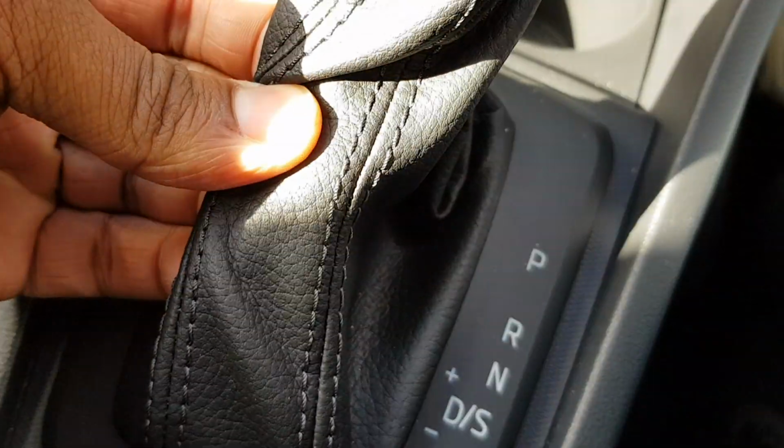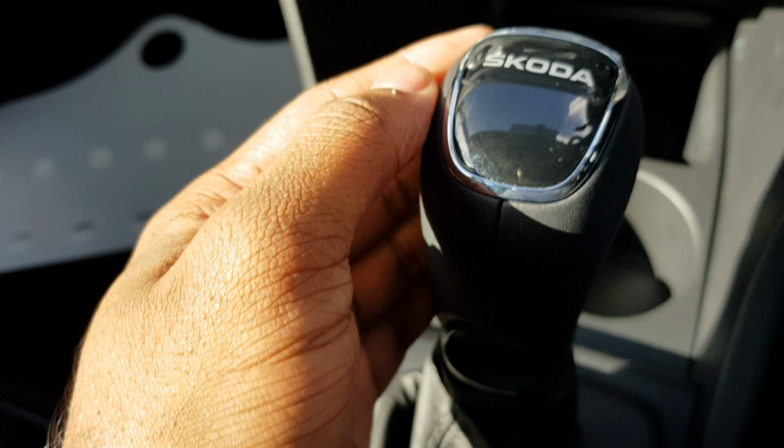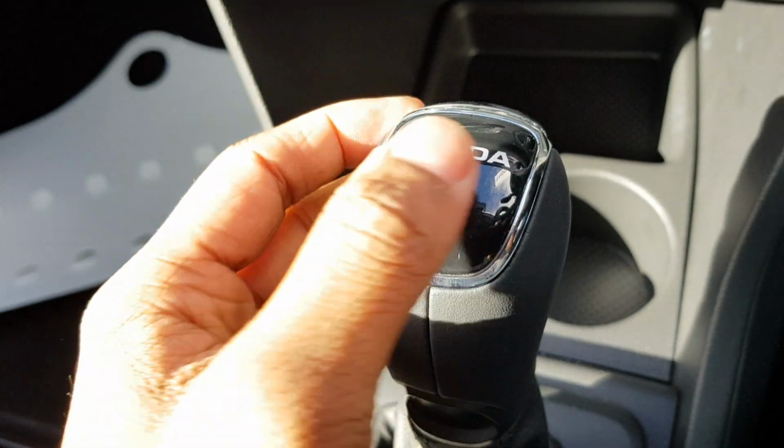I'll call that black actually. Got the Skoda logo embossed there.